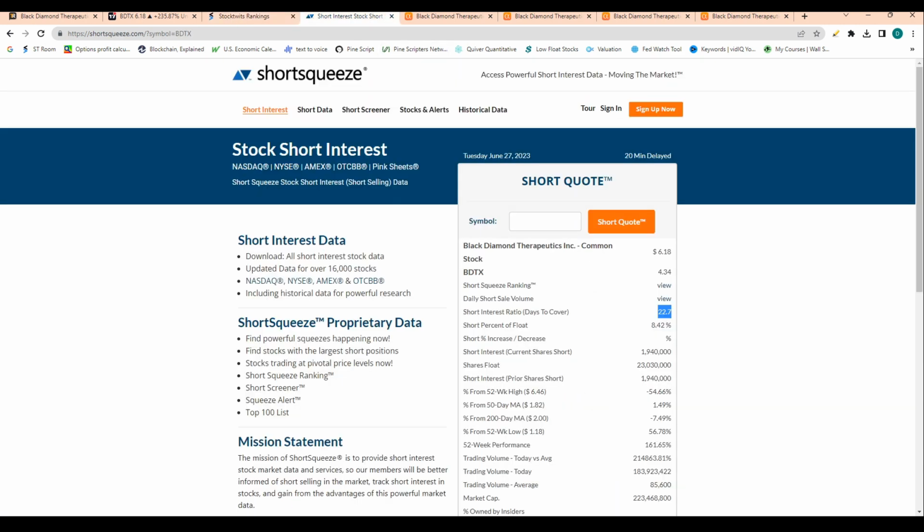And then this is probably the most important thing I will cover today. So short interest looks phenomenal. And you might be saying, oh, only 8.4% of the float is sold short. But the real knockout number is this 22 days to cover.